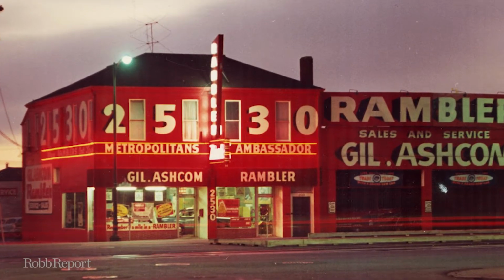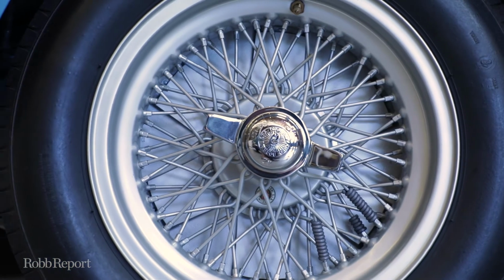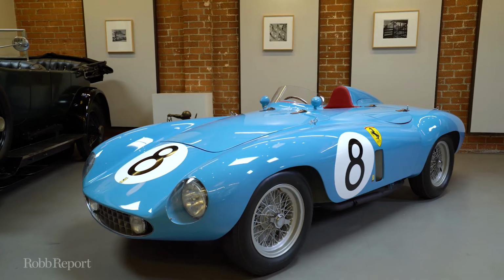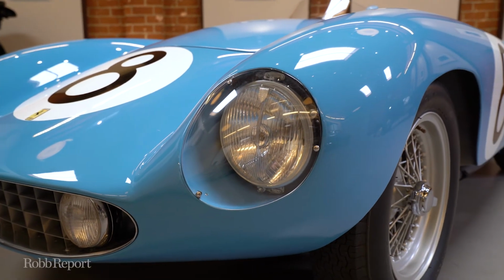A guy in the back corner of the front office said, "Well, we might have one stored for a guy out back. You might go look." So I went out back and I looked in there. It was a dark warehouse kind of situation. I didn't see any Ferraris. And I got to this back corner, and here is this mess. It's a blue sports car on jack stands, filthy, covered with mud.